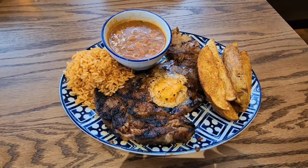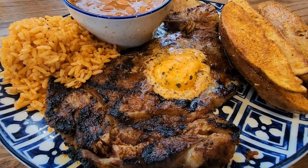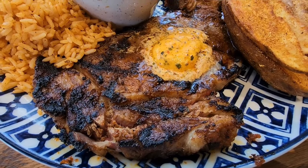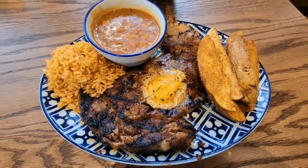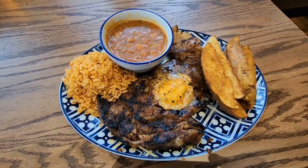All right, honey. So, I have the ancho dry rub ribeye. This is a wood-fired open flame ribeye with an ancho chili compound butter on top. And then it's these beautiful seasoned potato wedges, the charro beans, and the Spanish rice.